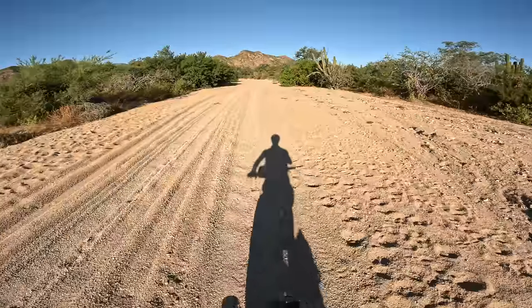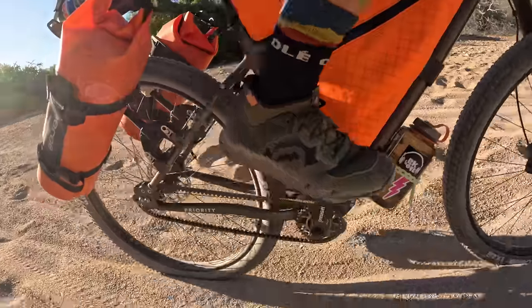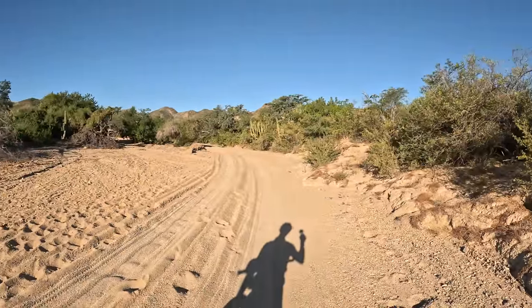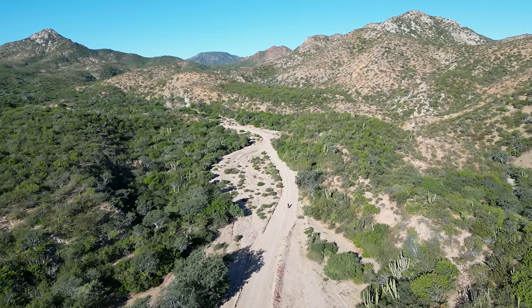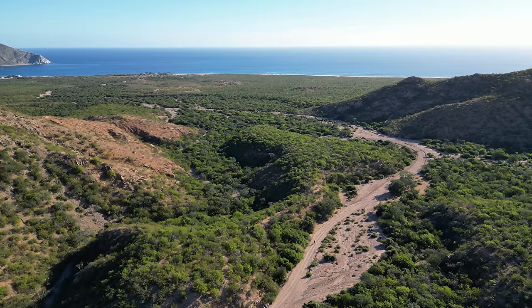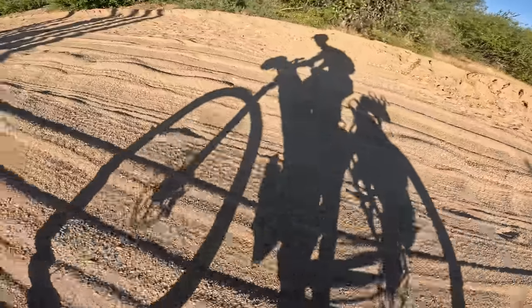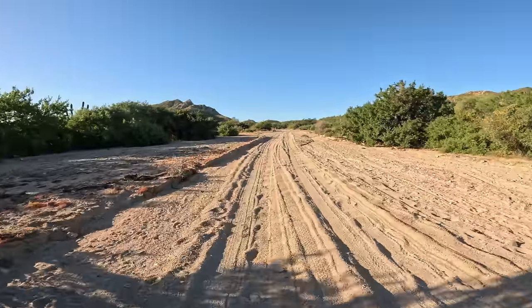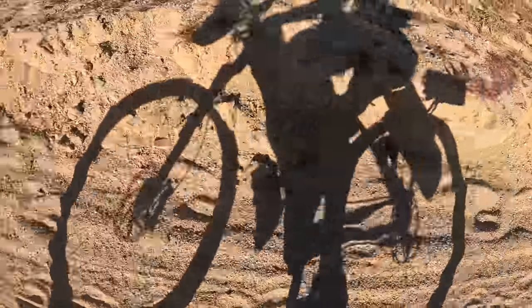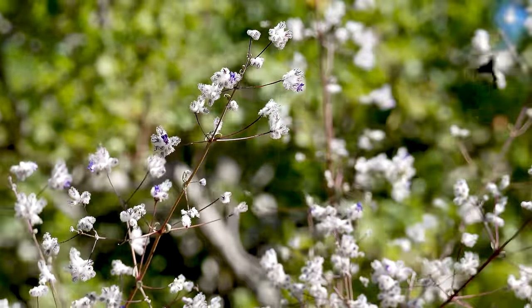What's up, Shadow? How you doing? Let's go have an awesome day. It's so quiet, I love it. This is a big reason for why I come to Baja. The quiet, the solitude.